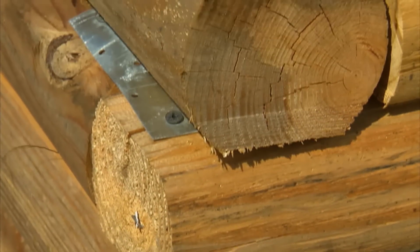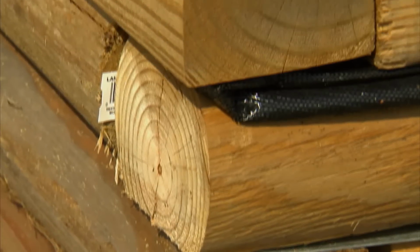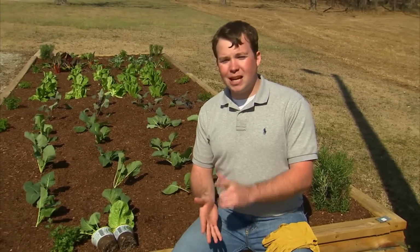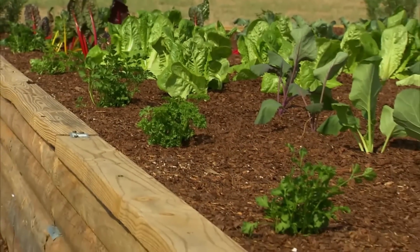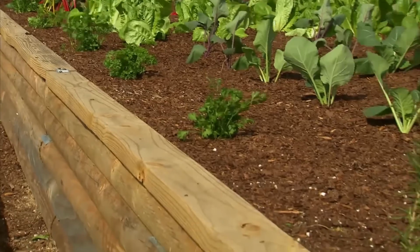I use landscape timbers. I've used rebar to have a solid support. And on the top of it, I put an untreated 2x4. I got compost, manure, different types of soil, blending them all together to have a nice mix in here. I've got a really good commercial grade ground cover underneath here to help weeds from coming up underneath. I also have it on top of my soil.